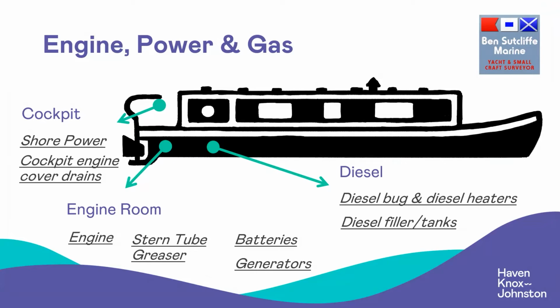And likewise, water pumps. And also don't forget your clarifier, where there will be quite a large amount of coolant water running through that. So it's really important to flush that all out as you go along. We're going to hit the old dreaded diesel bug next time.